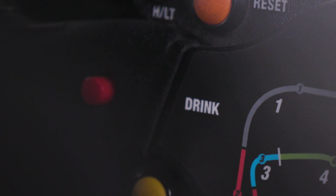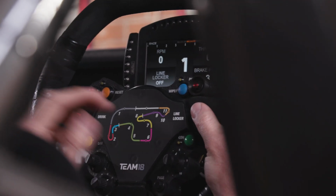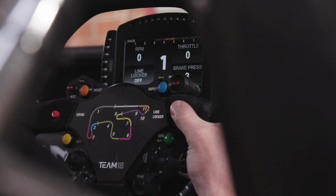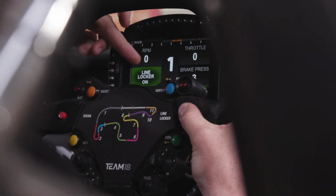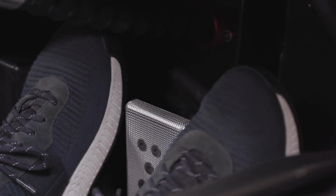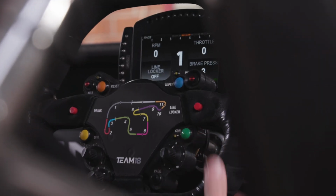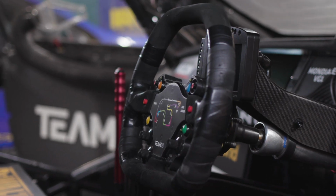Drink bottle, pretty obvious. The one on the left-hand side here is for my drink. Then the one on the right is the same button, but line locker. So that one's really important for the starts. You can see when I press that, the green icon will come up on the Motec dash here, saying the line locker is on. And then when I release that, obviously all the brake pressure will be released and away we go for the starts. Pit confirm, if I've had a radio failure, I can press that button, notifies the crew back in the garage that I've got the call, and I'm just confirming that.